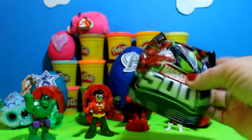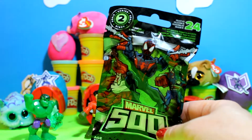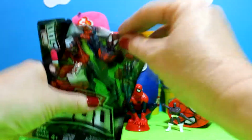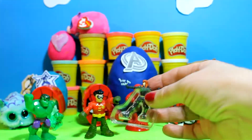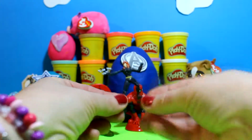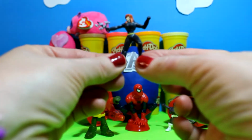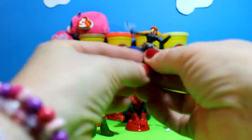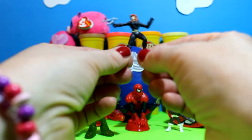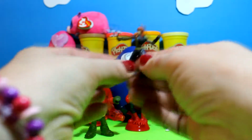And what do we have? It's another Marvel 500. Look at that. Okay, so we had Nick Fury, and now we are going to rescue another superhero from Marvel 500. Let's begin. Open it up and see what. All right. Who do we have here with her red hair, ready for action? Oh my goodness. Who is it? It is the Black Widow. Oh my goodness. I don't know if she's good or bad.